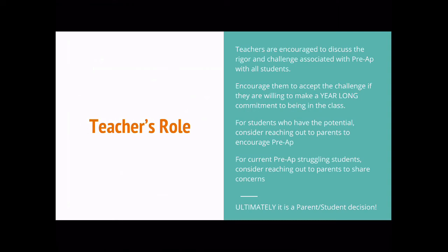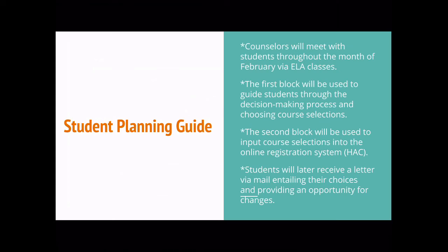Jefferson's plan moving forward is as you see on the screen. Throughout the month of February, counselors will meet with all students via ELA classes. During this time, course selections will be discussed and planning guides will be completed. On that day, students will also enter selections into the online registration system, otherwise known as HAC, or Home Access Center. At a later time, students will receive a letter home indicating student selections and may make changes up until the last day of school.